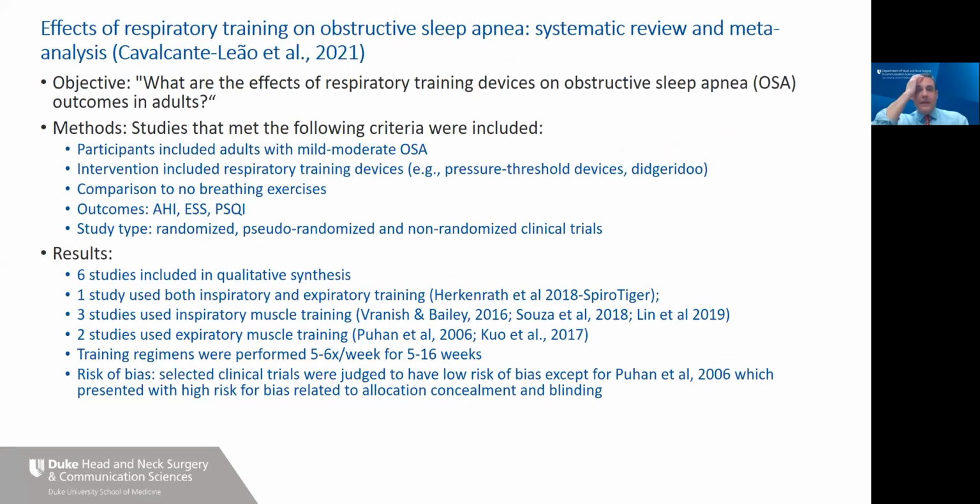And so I think this is perhaps the best summary of these studies to date. This is a meta-analysis from a Brazilian group, and they're really looking at what are the effects of respiratory training devices on obstructive sleep apnea outcomes in adults. And so they looked at studies that met these criteria.